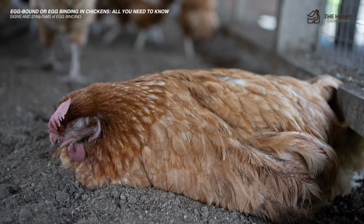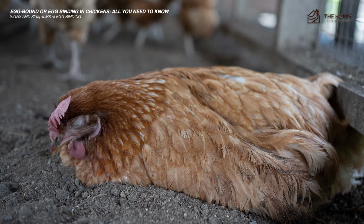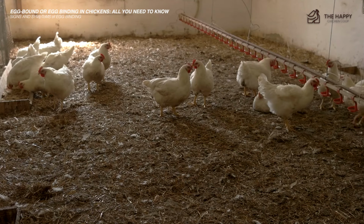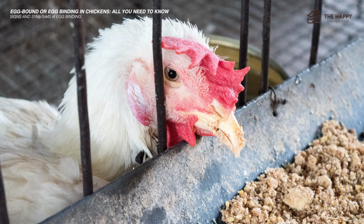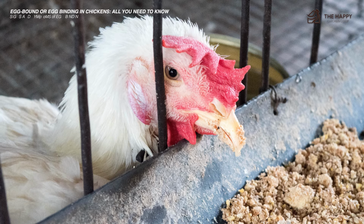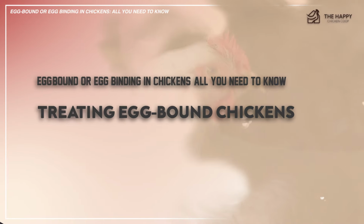You can probably apply the first symptoms to any chicken that is sick with anything. But most definitely, the telltale signs are the penguin walk and the tail pumping. Once you have seen these, you will know there is a problem brewing. So what can you do for an egg-bound chicken?